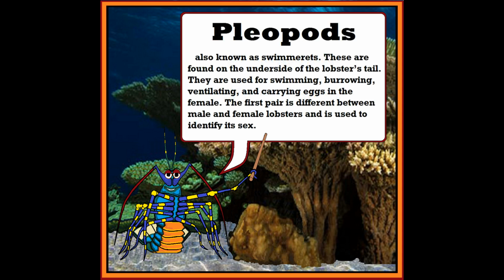Pleopods, also known as swimmerets. They are found on the underside of the lobster tail. They are used for swimming, burrowing, ventilating, and carrying eggs in the female. The first pair is different between male and females and is used to identify its sex.